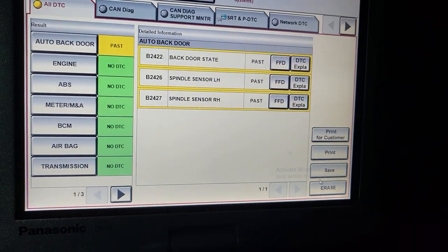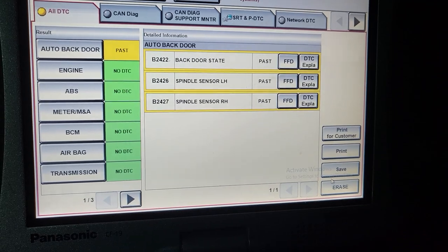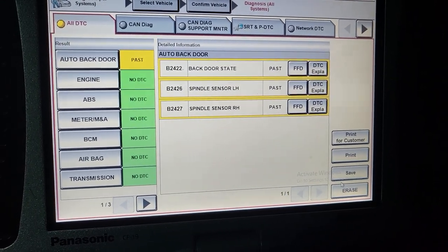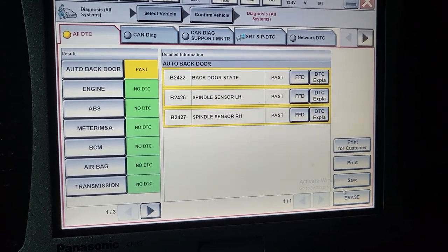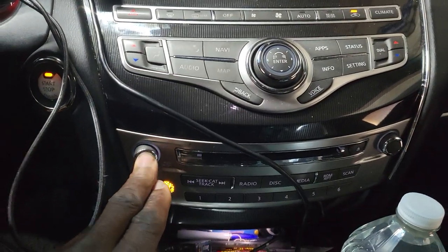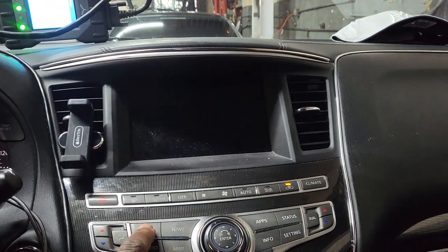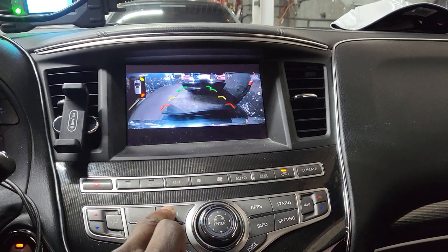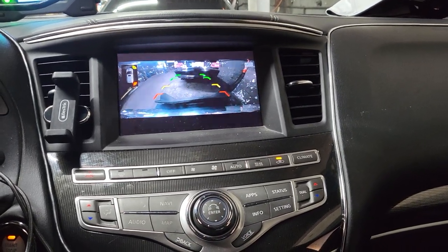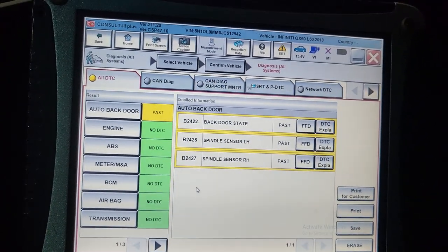So now here I have three pages. Those are spindle sensor left hand, spindle sensor right hand, back door state. But back door state will not stop the radio from working. See now, I'm gonna open it again. There is nothing, right? Nothing, but if you push the rear camera, the camera works. Navigation, nothing. Map, nothing. Okay, let me clear this code first. Let me turn the key off.